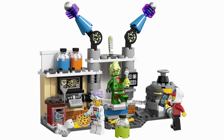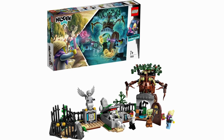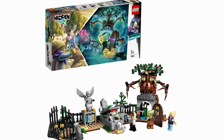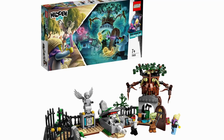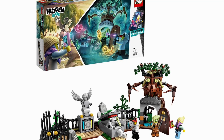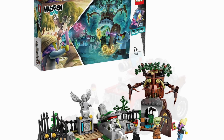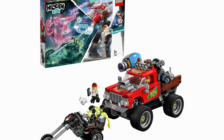So out of 45 here, we got a score of 35.5, which translates to 79%. So this wave of sets scored a very high score here, which I'm really pleased about because I think it definitely deserves it. I think this is a really cool new idea for Lego, and I think there's a lot that they could do with this and expand upon it.